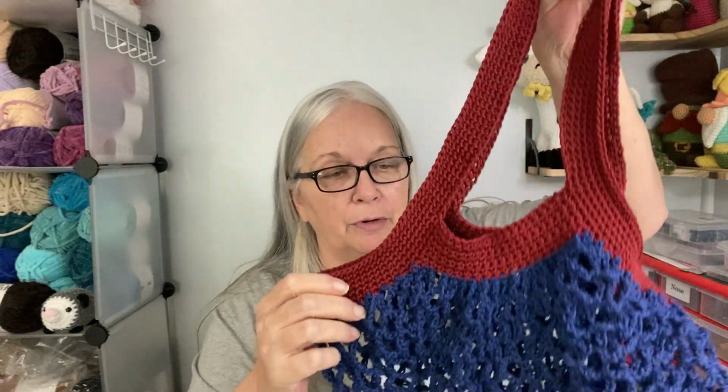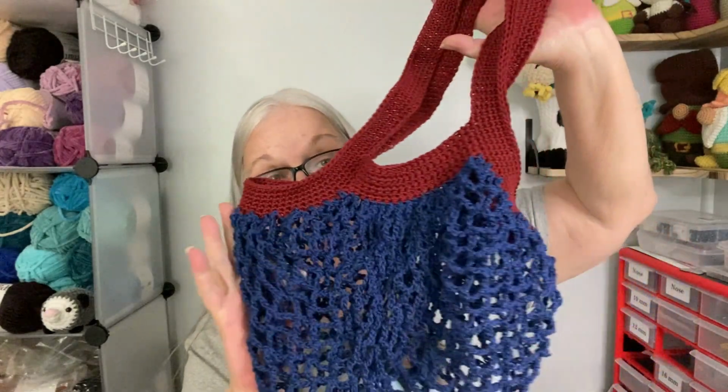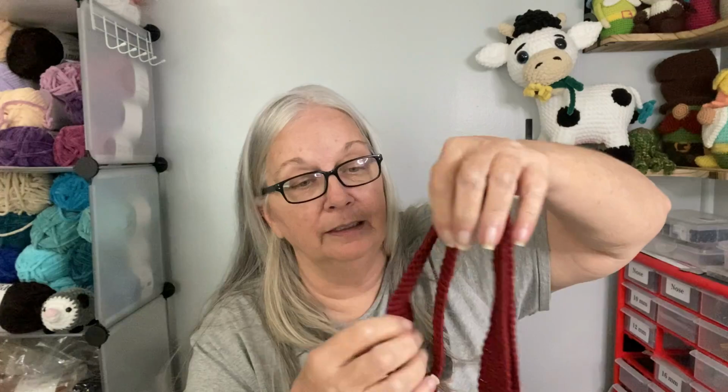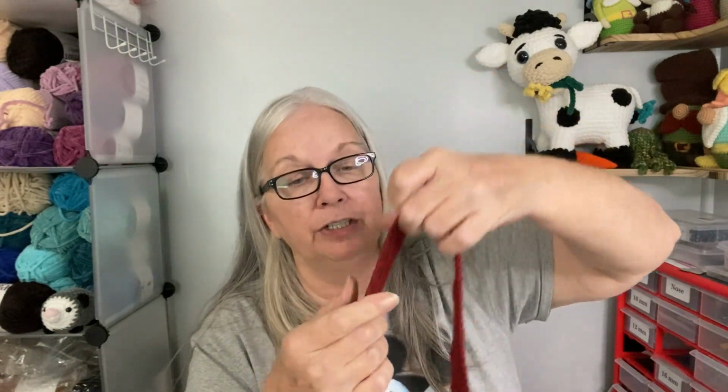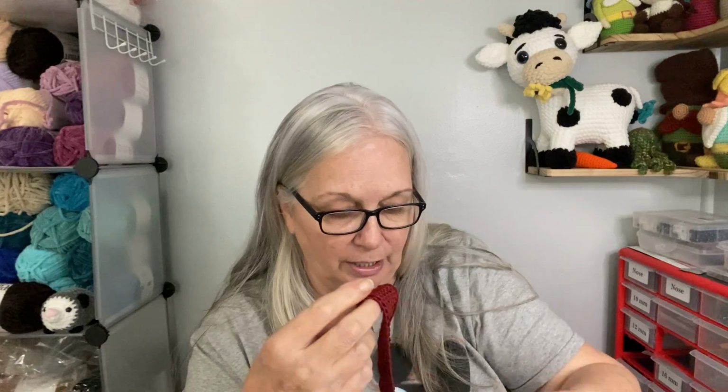To start off with, I finished the third market bag. And this one, instead of using the Lily Sugar and Cream, I used Lion Brand's 24/7 cotton. Now, it was my first time using this cotton yarn. It was an absolute pleasure to work with. However, I don't think it's the proper cotton for a market bag. This has like major stretch in it. And I know you're going to get a little stretch, but it's got a lot of stretch.